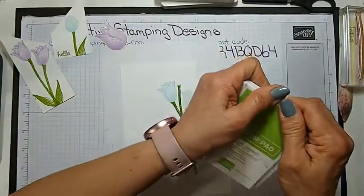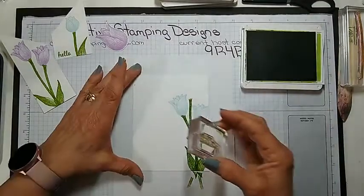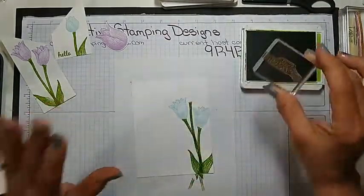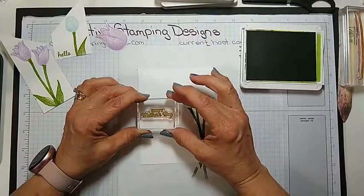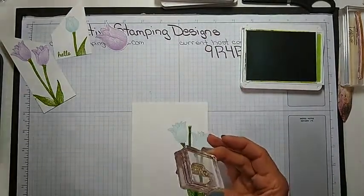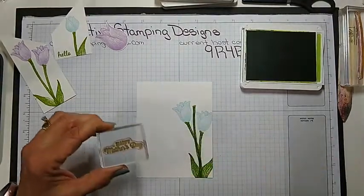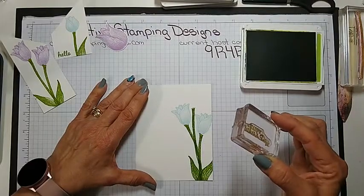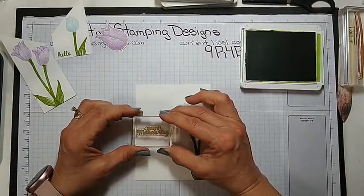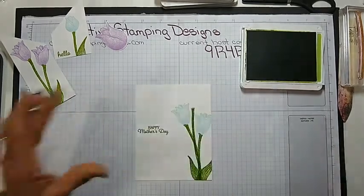Oops, I needed this. Because I need to put the sentiment on the inside. And I want to do that before. And I just have a happy Mother's Day. I've made quite a few Mother's Day cards. I'm going to have Mother's Day cards for next year, I think, with the amount that I made. I'm just going to put this right. Okay, I need my grid paper for this. Try to get this straight. Here we go.